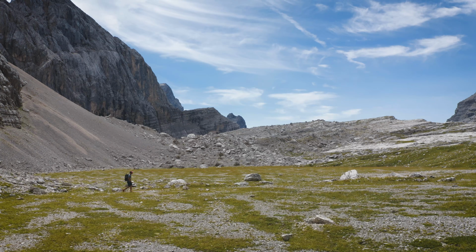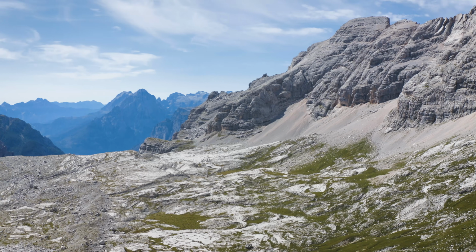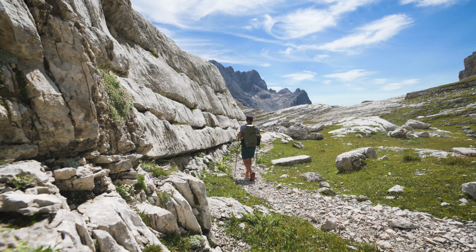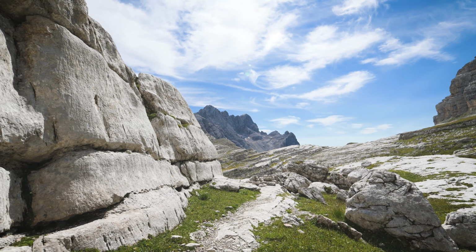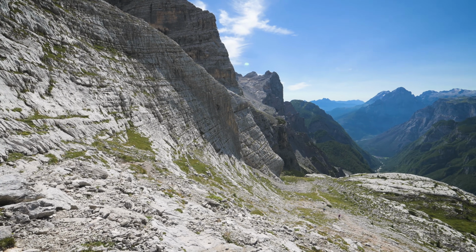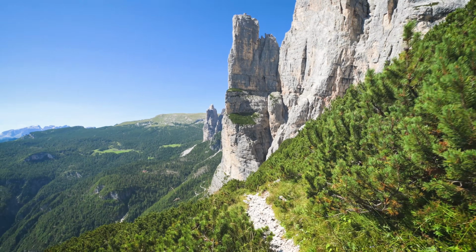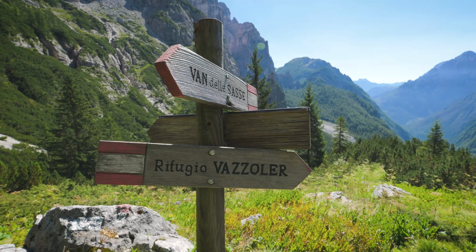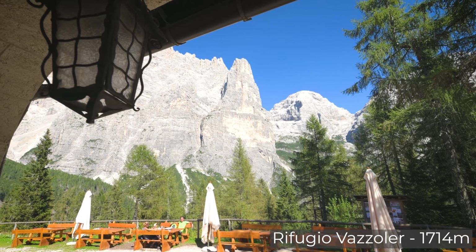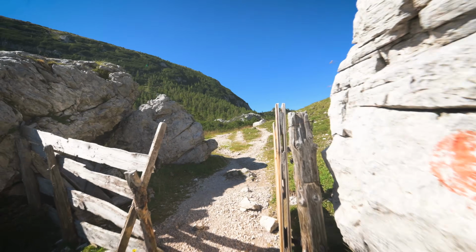From here, you will start hiking down the spectacular Van delle Sasse, a huge solitary plateau where it really feels like being on another planet. The trail starts going down more and more steep, and after a long descent at the bottom of the impressive Torre Trieste, you will reach another hut, Rifugio Vazzoler. We are a bit more than halfway.